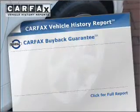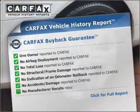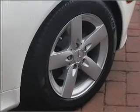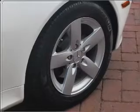Rest easy knowing this vehicle comes with a Carfax Vehicle History Report from Carfax, the most trusted provider of vehicle information. Our website offers more information on all of our vehicles.